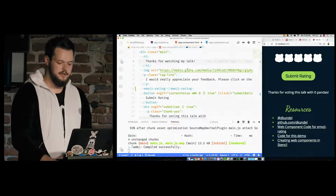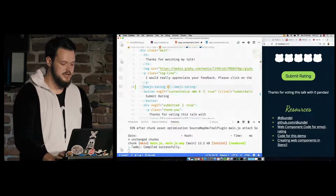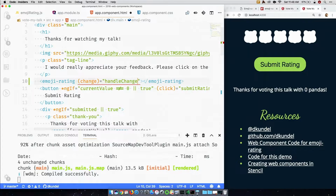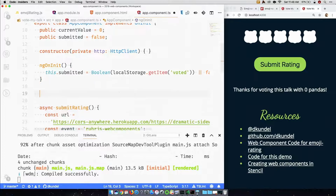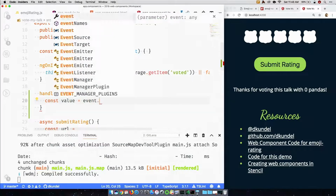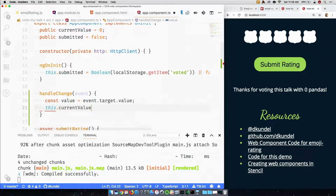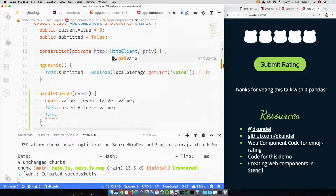And while this is reloading on one side, the last thing we need to do is listen for changes whenever the value changes. The way we do that in Angular is do this banana syntax here and call this handle change, get the event, and then switch back, save this, and then go back into the component here and actually register this function, get the event, and then we need to read the value. So this is event.target.value. Set this as the current value. And then the last thing we need to do is actually use the change detector here.